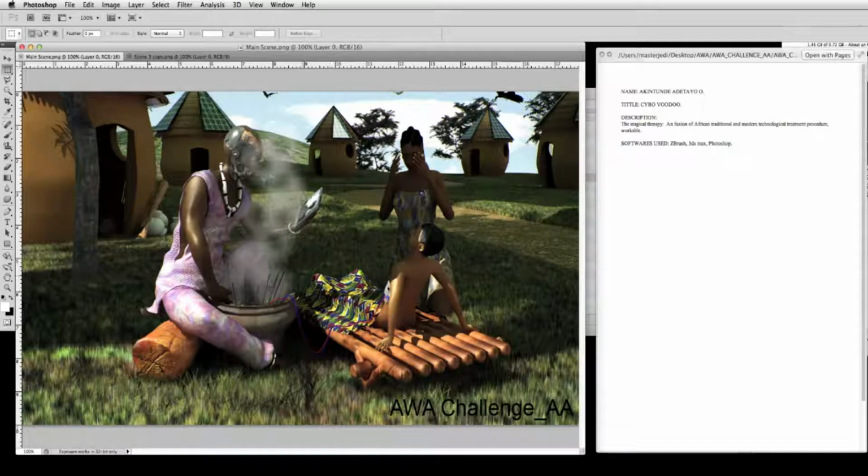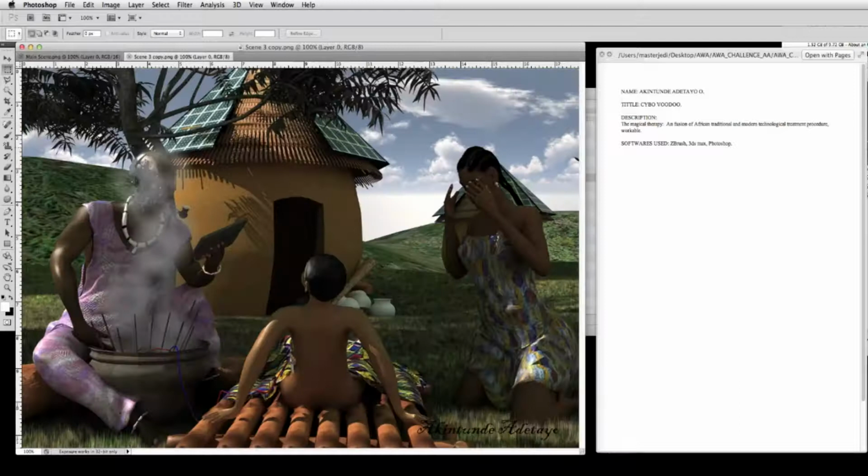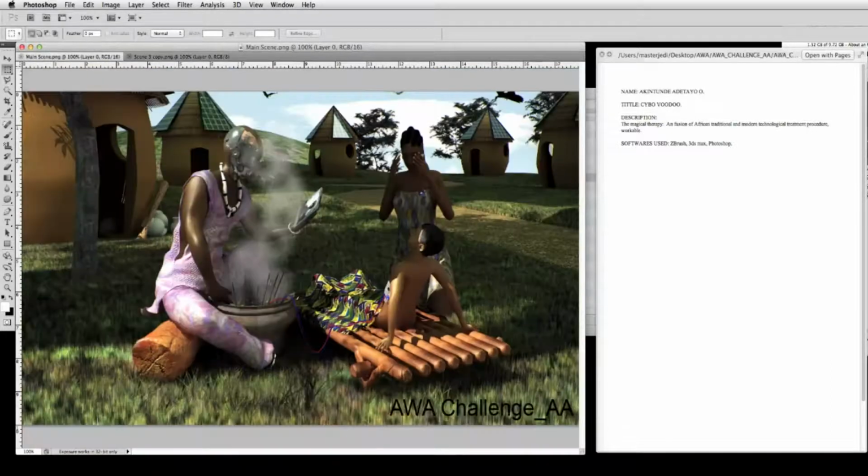I'm going to record a short video here to give feedback on your entry for the AWA challenge. So this is the Cybo Voodoo one, and I'd like to look here first at the main scene and then at this secondary one, the secondary angle, and just talk about a few things that are nicely done, and then some areas that you might look for to improve on your future works.